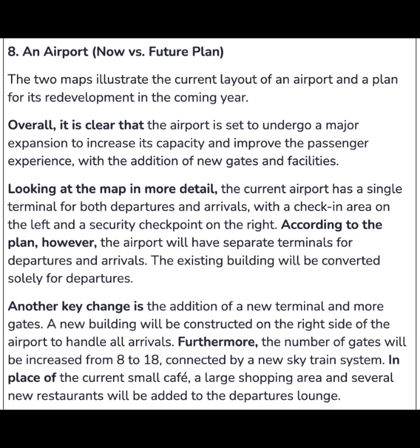Overall, it is clear that the airport is set to undergo a major expansion to increase its capacity and improve the passenger experience, with the addition of new gates and facilities. Looking at the map in more detail, the current airport has a single terminal for both departures and arrivals, with a check-in area on the left and a security checkpoint on the right.